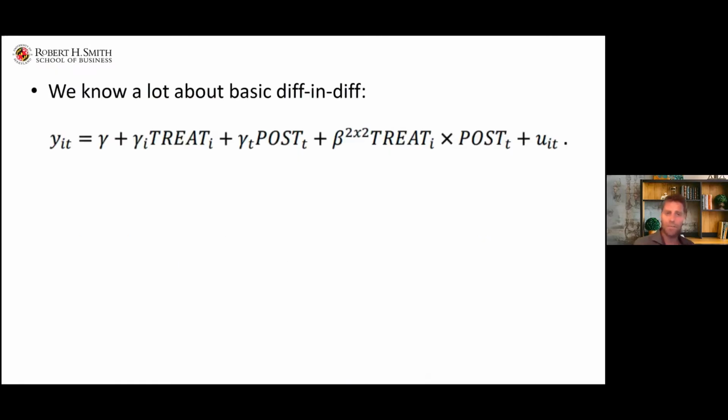Okay, so the starting point here is that we know a lot about basic difference in difference models, right? This is the classic difference in difference model. You've got some control group, some treated group, and then some time period in which the treated group gets treated.